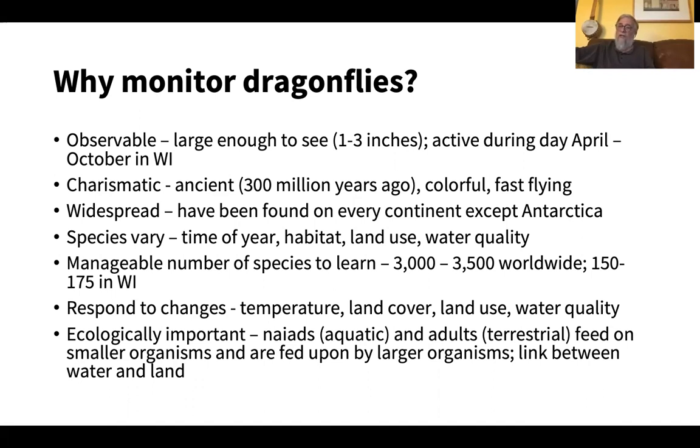Where you have ponds with a lot of amphibians and fish, then they tend to be more of an intermediate predator. We can learn a lot about ecology from them, and especially that really critical link between land and water. So the next slide, please.